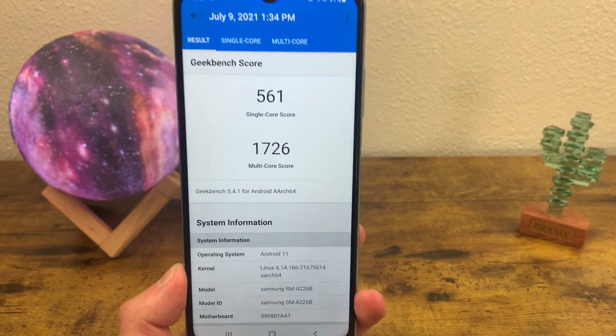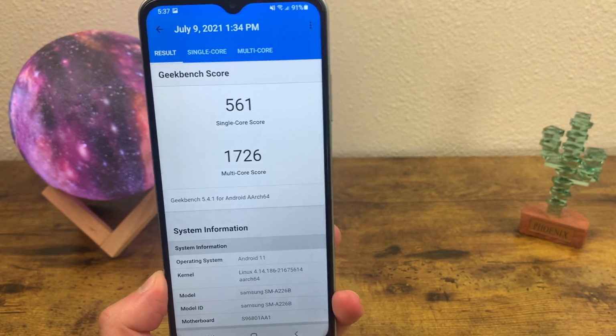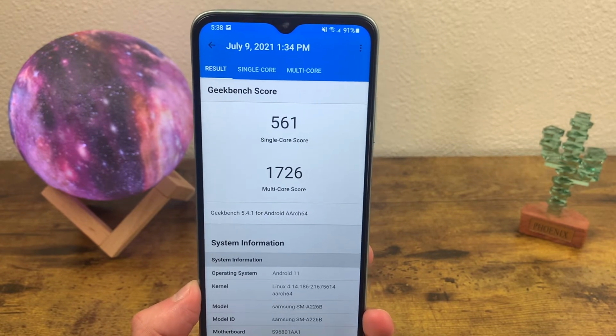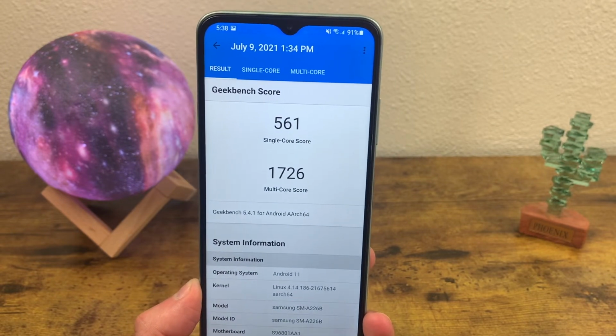Definitely exceeded my expectations. So this phone is going to be able to do pretty much any task you want it to, whether that's simple stuff like going on social media, web browsing, or if you want to do stuff like high performance gaming, video editing, that sort of thing.